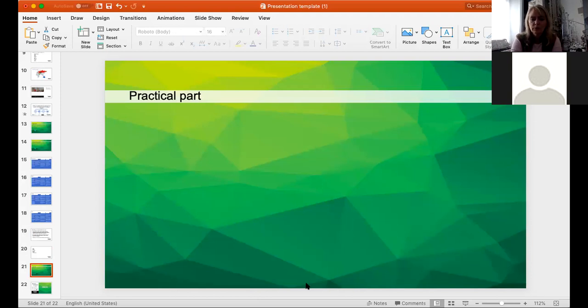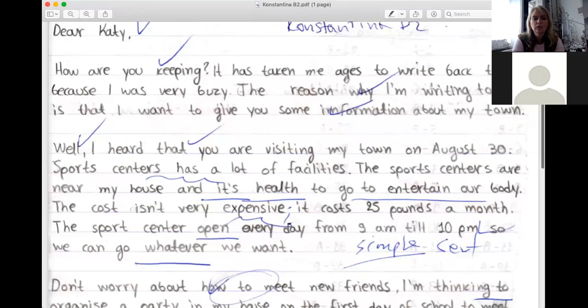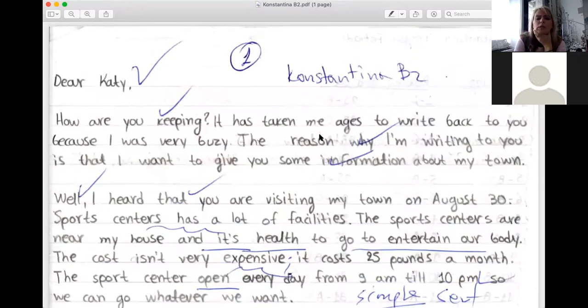I'm ready to share with you. Just a second, I need to find where I stopped. Okay, I would like to share with you some compositions. Let's see this, for example. Where is it? Yes, here we go. So this is a composition. I hope you can see this. This is not the one. I was hoping to see this one. Constantina. Okay, so Constantina was writing.